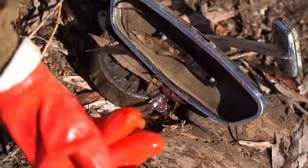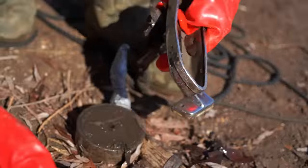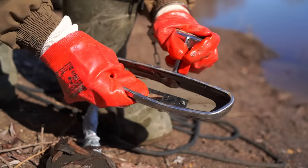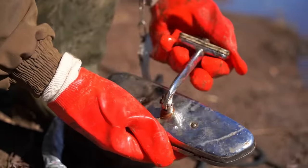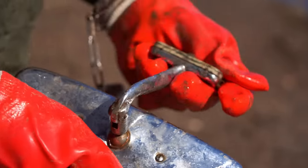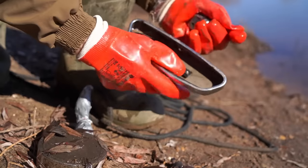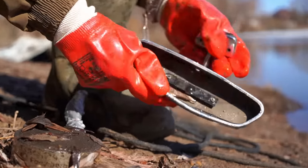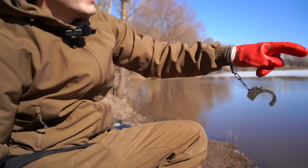Come on. Okay, this seems to be a back mirror. Yeah, this is a back mirror of a car. Maybe this mirror was installed on a police car and it was torn off the car because of the falling into the water. What do you think, guys?